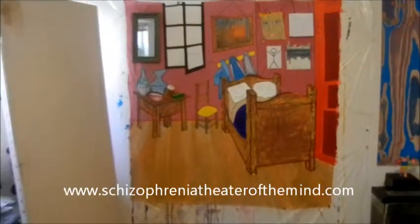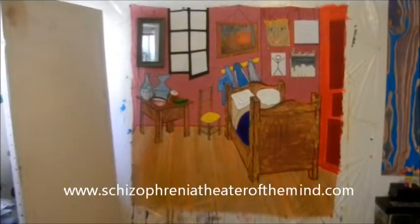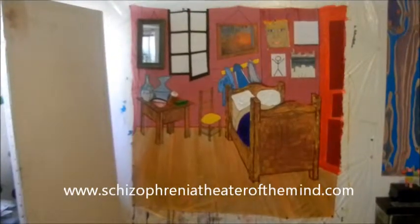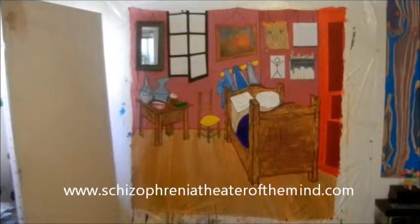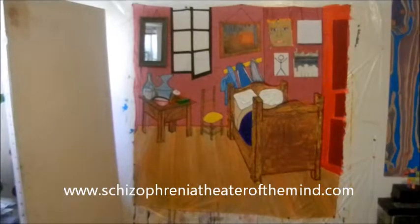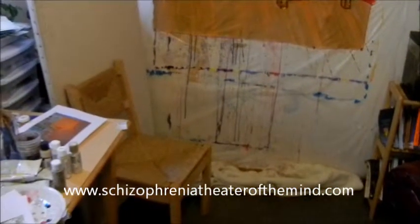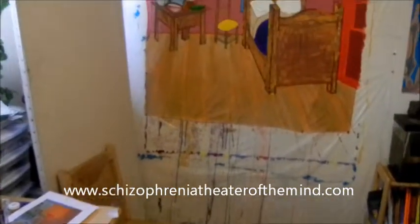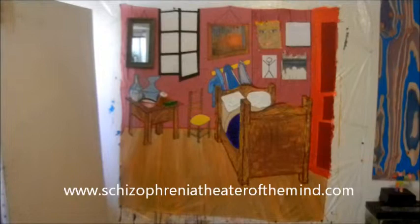On the left hand side is going to be a door, which I have to get when I frame everything, so the frame will be violet like the walls of the original room. The door on the left hand side will be red to match the door on the right hand side. The chair seat will be covered with yellow spray paint to match the seat in the picture.